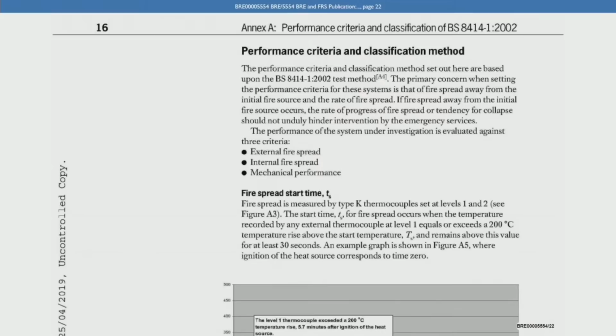Yes, I do. And then it says this, the performance of the system under investigation. So I just want to focus on the words system under investigation. Again, did you understand when you were reading this that what this was testing was a particular system that was being investigated in this test? Yes, I did. And it's evaluated against 3 criteria: external fire spread, internal fire spread, and mechanical performance. And did you understand at the time that the first 2 predominantly relate to temperature readings, but that third element, mechanical performance, required a risk assessment of the mechanical performance of the system? Do you see that there? Yes. And did you understand that at the time? I would have done at the time, yes.